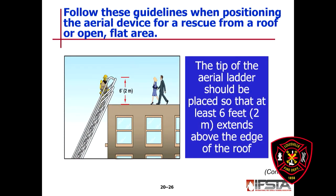Why do we extend our aerial devices, just like ground ladders, 6 feet above a roof line? Visibility, that's one. Easier to get on and off. It gives them a handhold, especially if you're rescuing civilians. They're not used to climbing ladders, so it gives them a handhold to hold on to the ladder. Also, there are always lights on these ladders, so have those lights turned on. Even if it's daytime, if you got bad smoke conditions or the smoke conditions change, at least that gives them a guide to where the ladder's at.